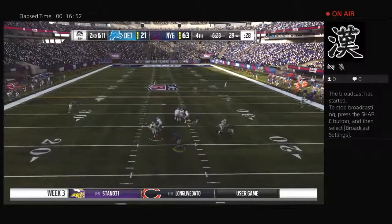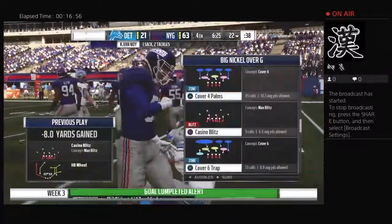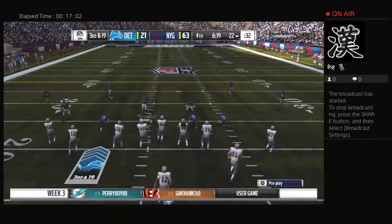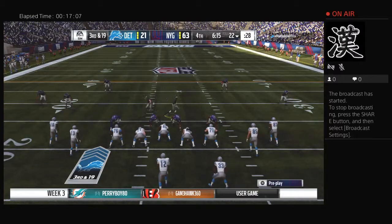Working from the gun, Mahomes. And Mahomes can't get away, and down he goes. Kyle Van Noy, coming hard on the blitz. He dumps him for a loss of 8. Gonna need better protection here. Third and long following the sack of Mahomes and company.